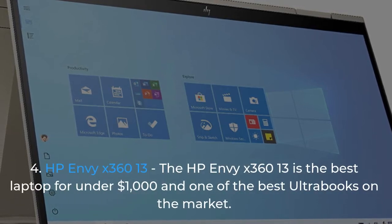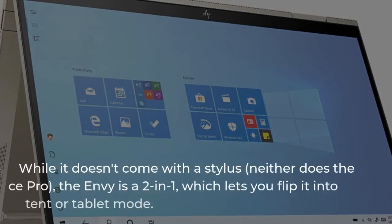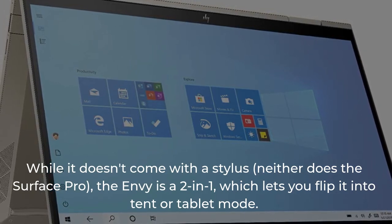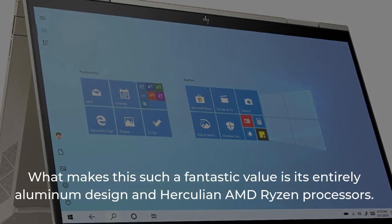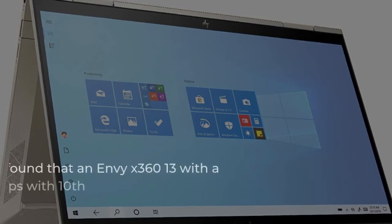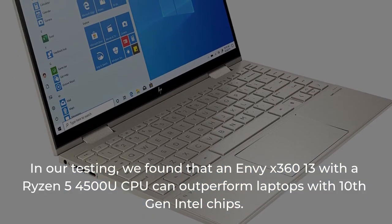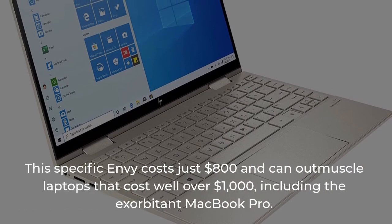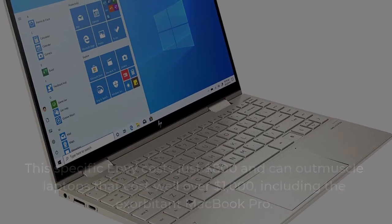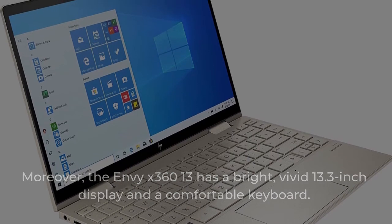4. HP Envy x360 13. The HP Envy x360 13 is the best laptop for under $1,000 and one of the best ultrabooks on the market. While it doesn't come with a stylus, neither does the Surface Pro. The Envy is a 2-in-1, which lets you flip it into tent or tablet mode. What makes this such a fantastic value is its entirely aluminum design and Herculean AMD Ryzen processors. In our testing, we found that an Envy x360 13 with a Ryzen 5 4500U CPU can outperform laptops with 10th Gen Intel chips. This specific Envy costs just $800 and can outmuscle laptops that cost well over $1,000, including the exorbitant MacBook Pro. Moreover, the Envy x360 13 has a bright, vivid 13.3-inch display and a comfortable keyboard.